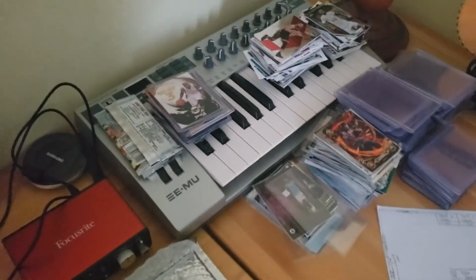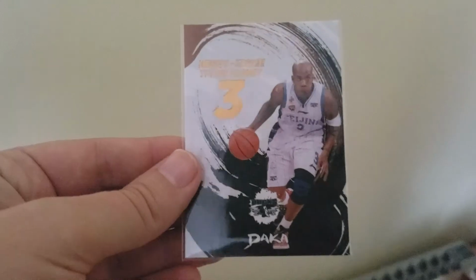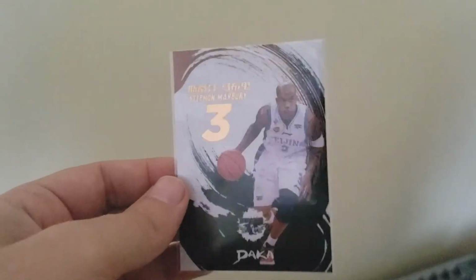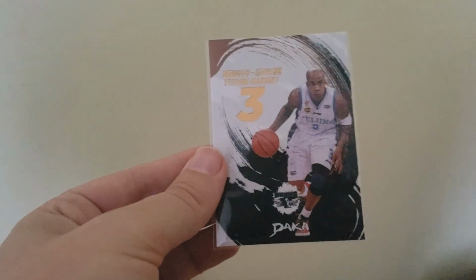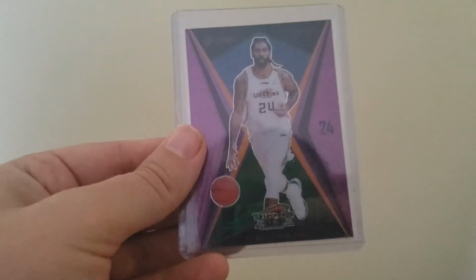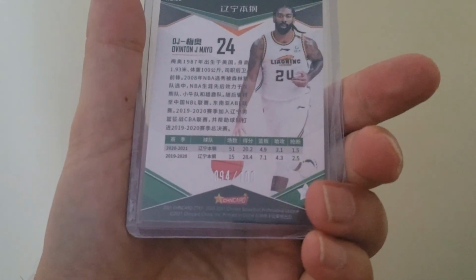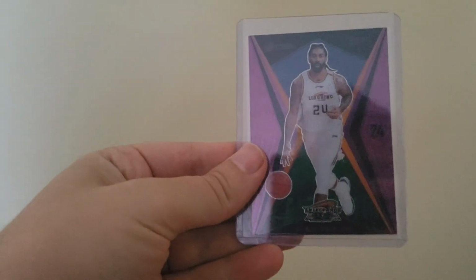That's just some comments. I can show you this one real quick. I have a new PC going on of former NBA players in their Chinese uniforms. This one is numbered out of 25. New little PC of those going. Here's another one. Most of these are common cards I just put here for now until I organize them somewhere. It's an OJ Mayo, numbered out of 100. Also in his Chinese Basketball Association uniform.